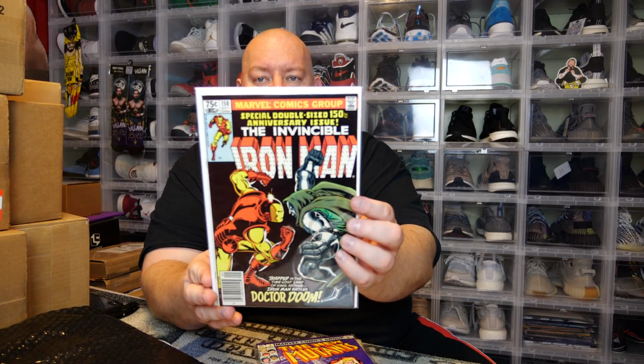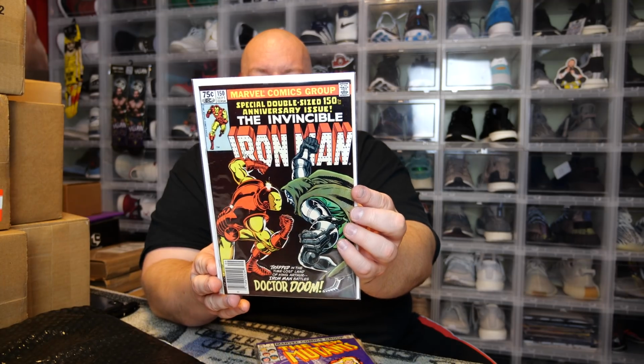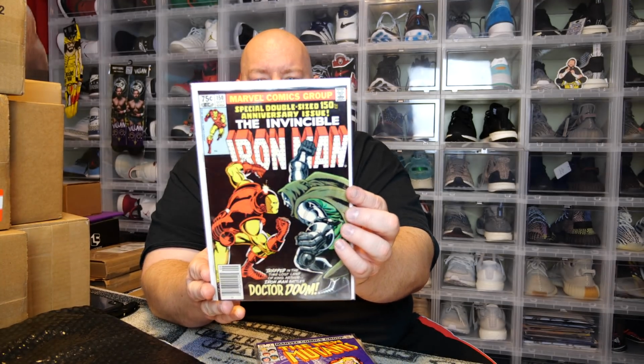The Invincible Iron Man, number 150, trapped in the lost land of King Arthur. Iron Man battles Dr. Doom. This is a double-sized 150th anniversary issue, 1981. Super cool cover. Once again, the condition on these is incredible. POPKINGPAUL bought out somebody's comic collection that was just incredible condition. Next one.